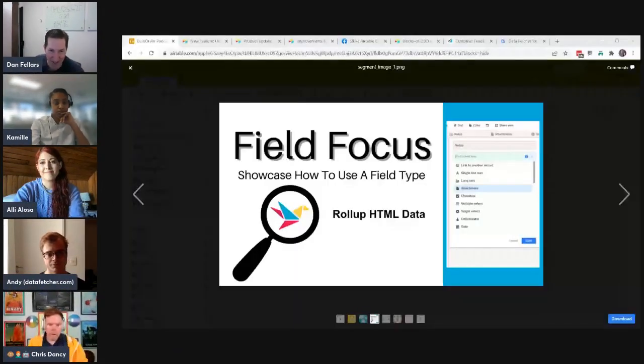Awesome. Thank you for sharing that, Alli. Cool trick with the roll up and lots of different things, not just HTML. If you are using Markdown or anything, any data, I've done it even with JSON. I've used that trick with JSON data. So lots of different things you can do there.